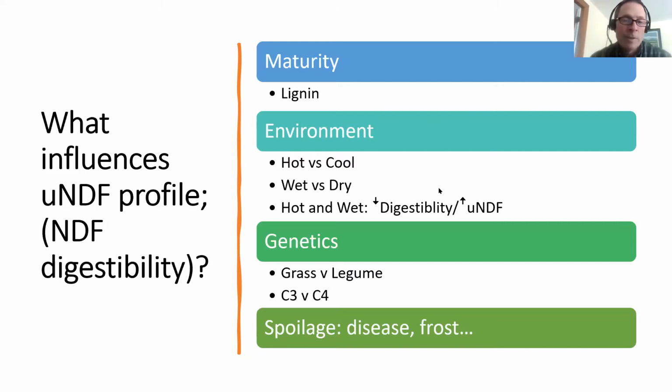And the easy way to think about it is you move south in the US, where it's hot and wet, digestibility of forages grown down there tends to be much lower than up here in our cool, sometimes drier conditions. Genetics is my third ranking on NDF digestibility. Obviously, there are differences between species, grasses versus legumes, and I'm throwing corn and grass, and obviously cool season versus warm season systems.